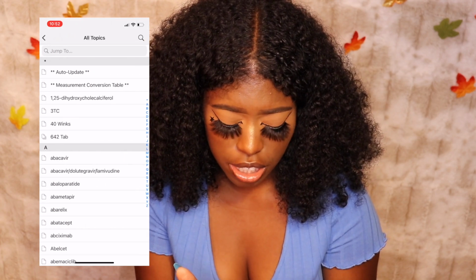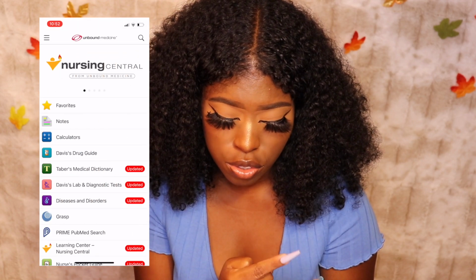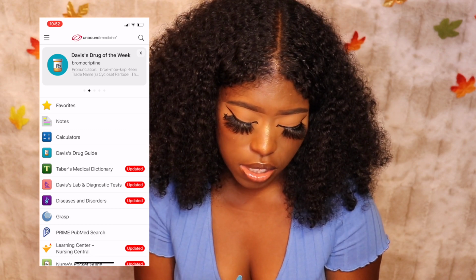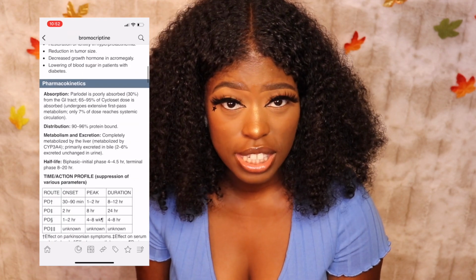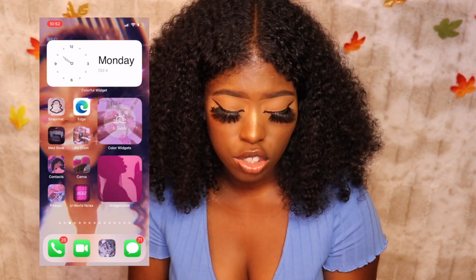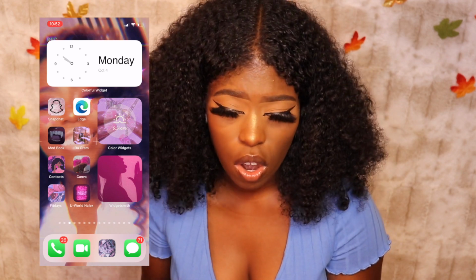This is my Nursing Central, and it tells you the drug of the week. It tells you what the drug is, what it does, when you should give it, when you should not give it, how much to give, the side effects, and what to look out for, and this is great for nurses to have. You can just review it wherever you are on the go.